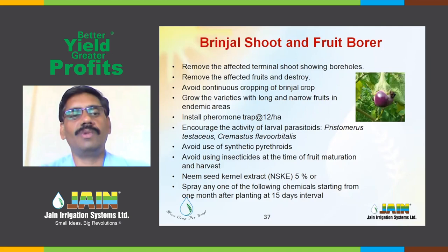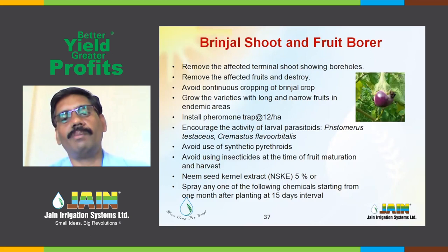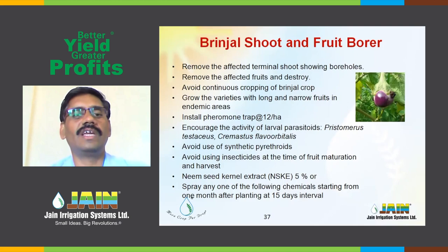Remove the affected terminal shoots showing boreholes. The brinjal plant will show bending of the apical tips, where we can see the shoot borer is inside. Removal of those shoots and burning them will be effective. Remove the affected fruits and destroy them. You can see the excreta coming out of the fruit, and you can easily sight the larva. These fruits are completely unmarketable, so those can be cut and destroyed.